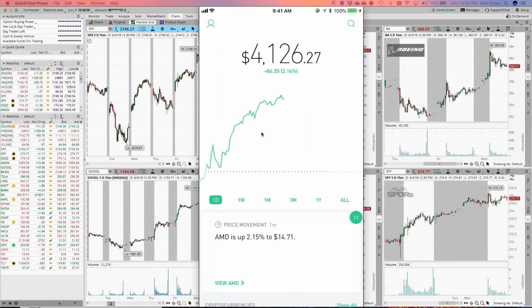Today I'm going to show you how to buy a put. Buying a put means that you think the stock you're looking at is going to go down. When you buy a call, you think it's going to go up. But today I'm just going to show you how to buy a put.